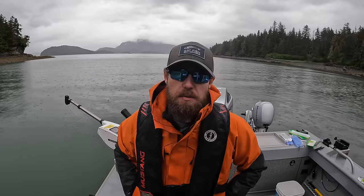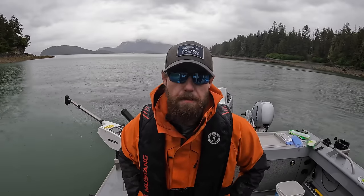So some people have asked me, does the weather impact salmon fishing in Southeast Alaska? I would say by and large, the tides are way more important than the weather. However, rain can be your friend. If you get a couple of days of good, hard, steady rain, I would say that is creating favorable conditions for salmon fishing.